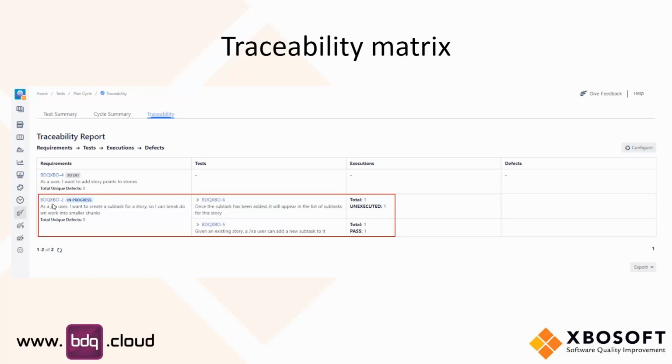Now, if you take a look at the BDQ XBO2 story, you can see that it has 2 test cases associated with it, and in the next window we can actually see how many times those test cases have been executed and what the results of those are. Furthermore, if any defects, any bugs, have been raised by the testers against those test cases when they're executed, those would show up in the defects pane. So we have traceability all the way through from the story through to the test cases, through to the executions of those test cases, through to defects raised while they're being executed.